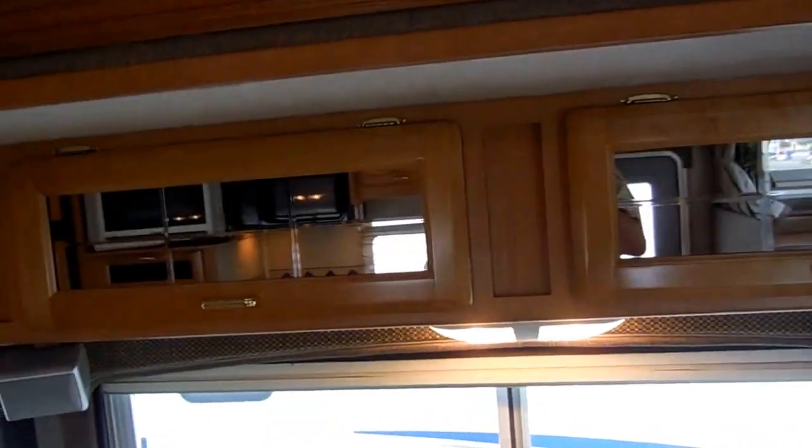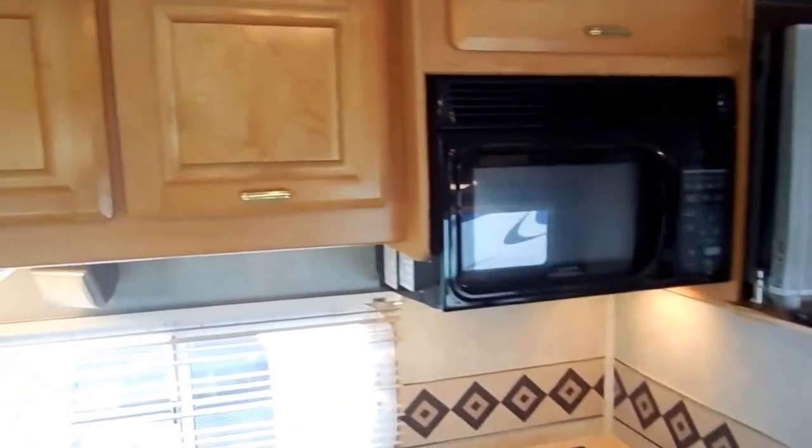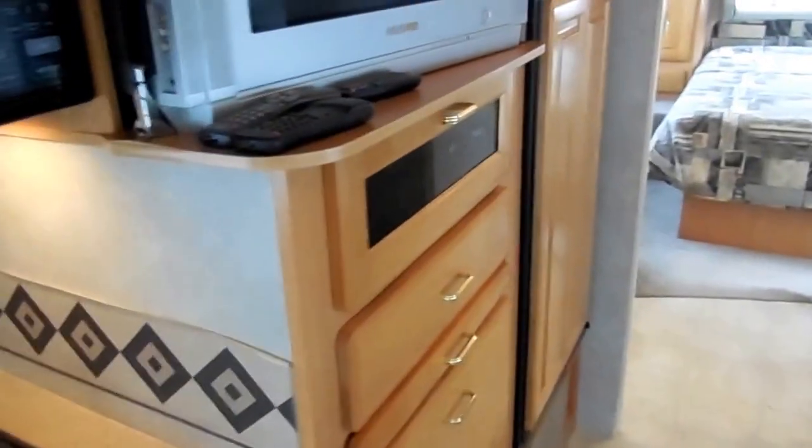Nice open floor plan. Look at all the original carpet and linoleum. It all looks like new. It's got a sleeper sofa. Of course, it's got the handmade Amish cabinets that Jayco is well known for. Table booth folds down, makes a bed. Plenty of storage, plenty of cabinets. Like I said, these are all solid, handmade hardwood cabinets. These aren't cheap cabinets. This is the Jayco.